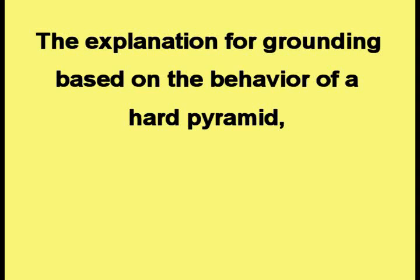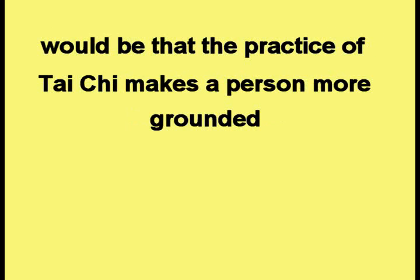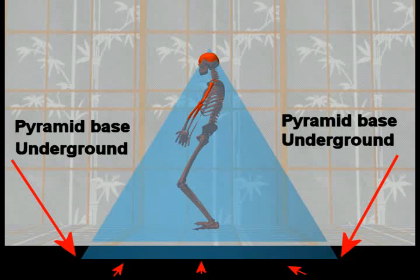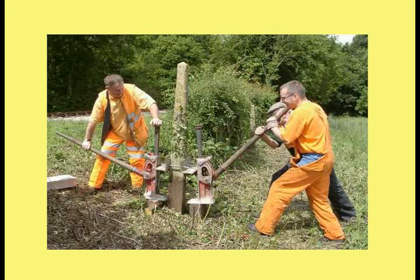The explanation for grounding, based on the behavior of a hard pyramid, would be that the practice of Tai Chi makes a person more grounded because the low Tai Chi posture forces the bottom of the pyramid within a person's body into the ground. The part of the pyramid underneath the ground will act like an anchor on the person's body. The body of the person will be as hard to move as a fence post buried in the dirt.